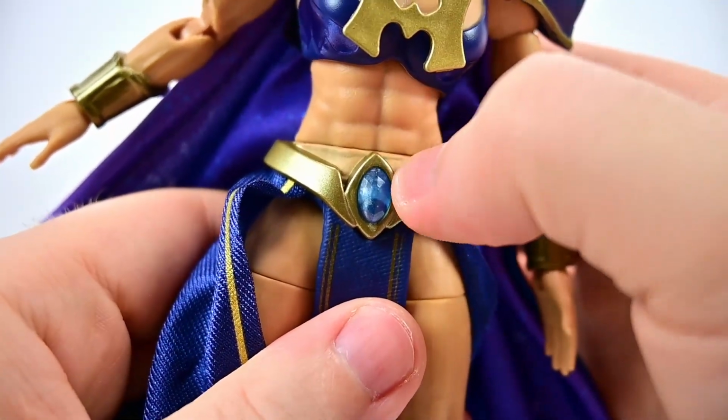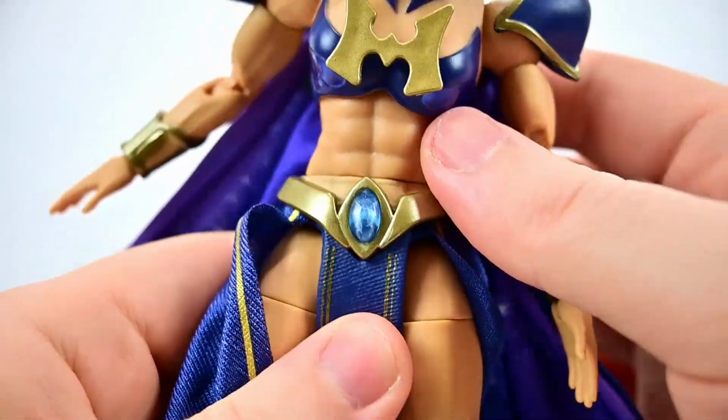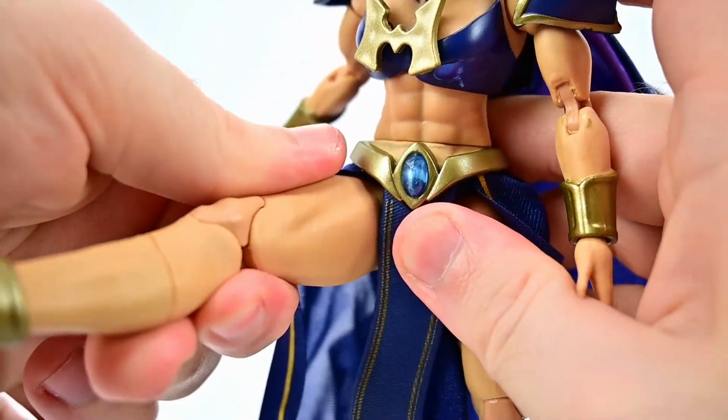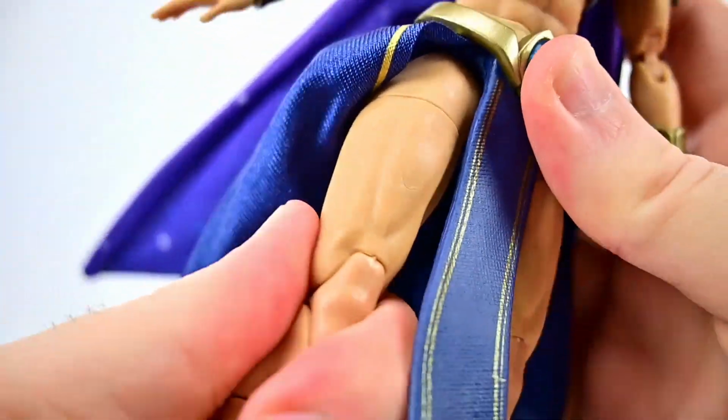I assume that's supposed to be her abs continuing down here, at least I assume, but then it switches to a different color, so it kind of offsets there and looks a little bit weird. But then we get the hips that can come up, so it can come up to 90 there and out to the side. We get a thigh twist all the way around the double knee joint.